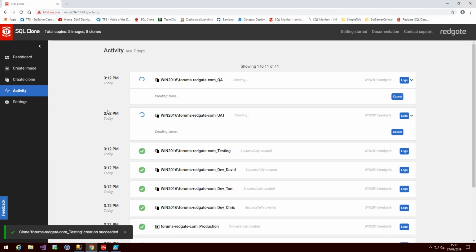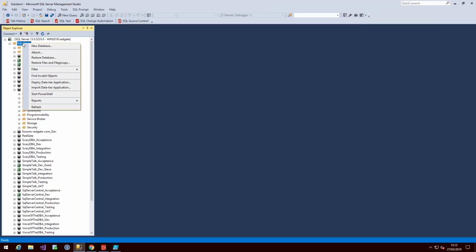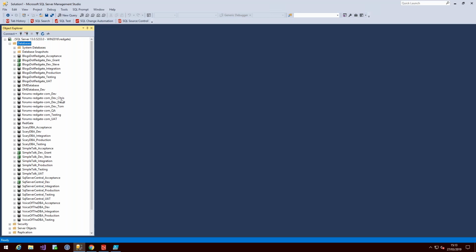So there we are. We now have 3 testing environments or 3 dev environments for Chris, for Tom, and for David. We have a testing environment, a UAT environment, a QA environment, and we're able to do that all at the drop of a hat whilst ensuring that our data is protected.